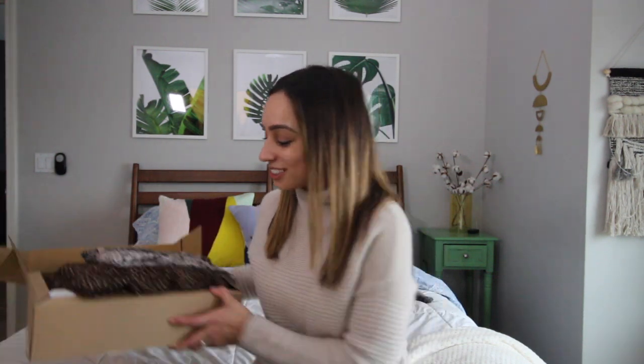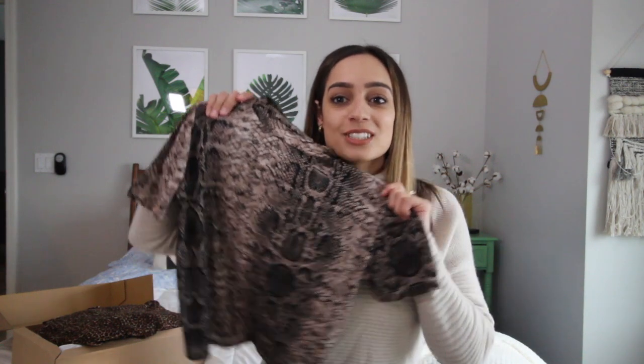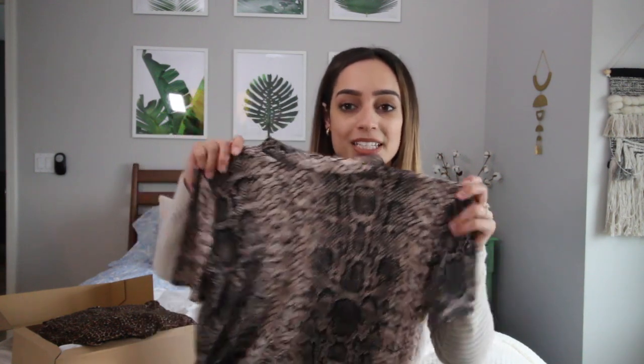Now we're gonna move into the other box that just recently came in. There's a lot of stuff in here too. So as I mentioned earlier, I'm kind of obsessed with leopard and animal prints right now. I did wear this one yesterday. I just couldn't wait. So this one is this super pretty snake print mesh top.